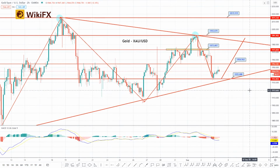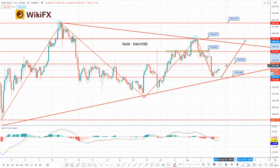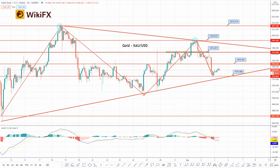At the moment gold is trading within a sideways trading range of 1954 to 1935. Guys, 1954 or 55 is the same level which has extended a very solid resistance to the precious metal gold in the past. Therefore we can say that this is going to provide a tough time to the precious metal gold.